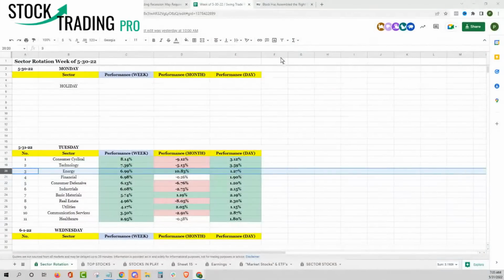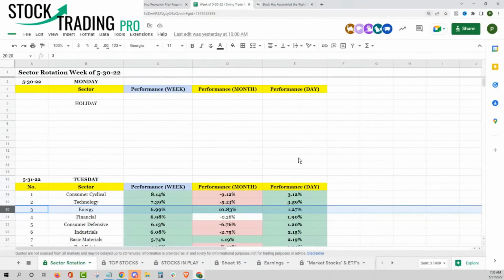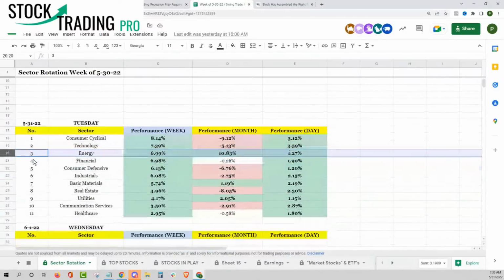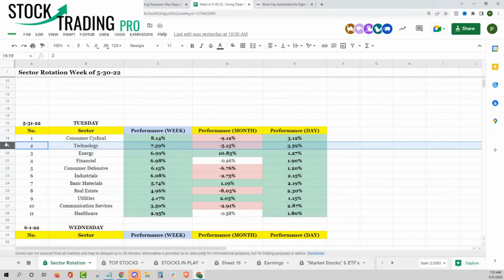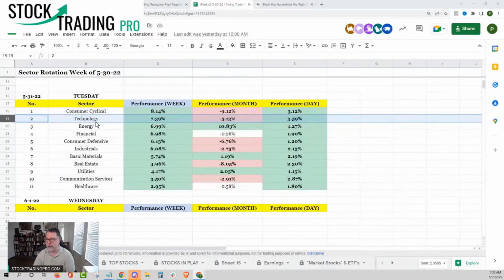So we're going to take a look at the top of this list here. And let me actually break this down for you. Let me move it up, make it a little bit bigger for you, and scroll back down here. So what's shocking, and I say that in a pretty strong way, shocking, is technology. Technology floating its way towards the top of the list as the week ended.